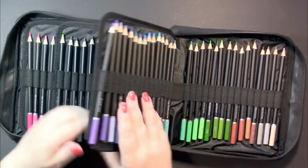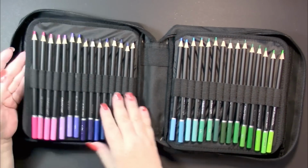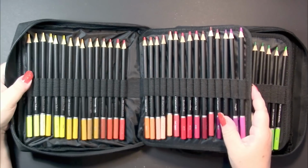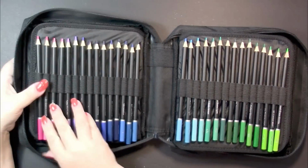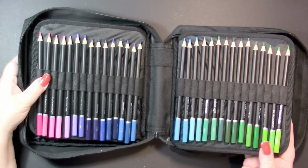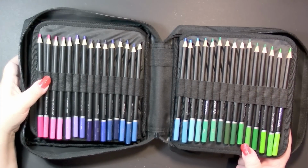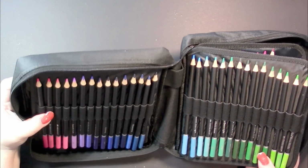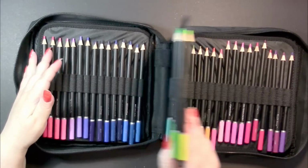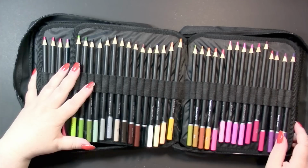And, you know, it's well put together. I don't see there being any problems with this. I'll have to get used to the style, but yeah, I'm not going out and buying another pencil case just because this one's different. It was well worth it for the price. So I'm going to have to go through these, make sure they're in the right order. They look to be. Swatch them, and then I can get set out to working with them and see how they are.